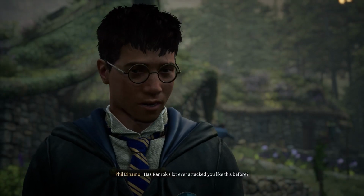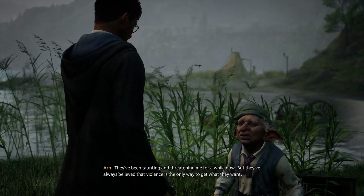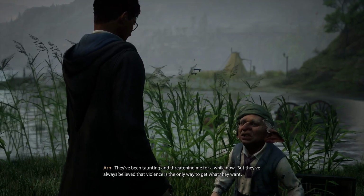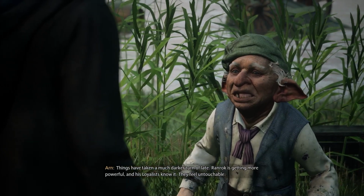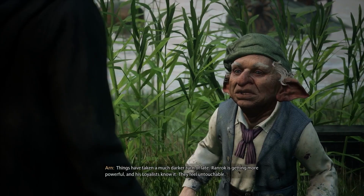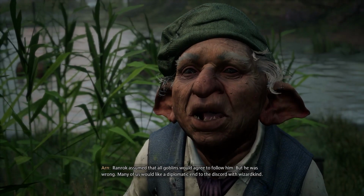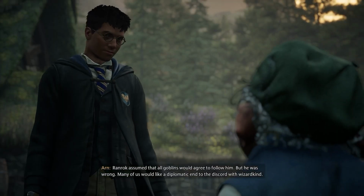Has Ranrock's lot ever attacked you like this before? Oh, they've been taunting and threatening me for a while now. But they've always believed that violence is the only way to get what they want. Things have taken a much darker turn of late. Ranrock is getting more powerful, and his loyalists know it. They feel untouchable. Ranrock assumed that all goblins would agree to follow him, but he was wrong. Many of us would like a diplomatic end to the discord with wizardkind.